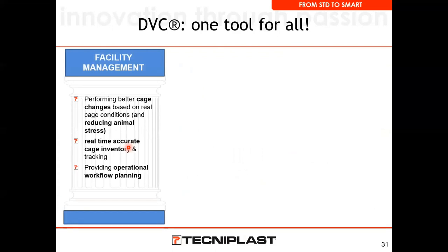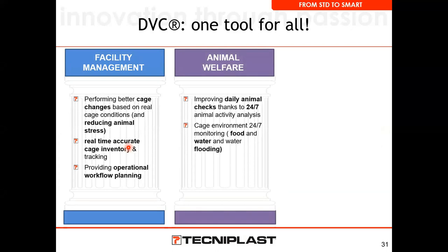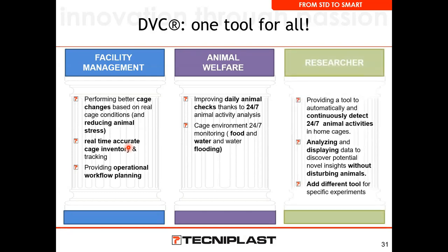So just to summarize, really, DVC is for everybody in the facility. It's for the facility manager to reduce stress on animals and to make better efficient the SOPs that you have and hopefully save some money for the facility with less bedding. The animal welfare aspect, daily animal checks, the night welfare check, information that we can all gather during the evening while the animals are most active and typically we're not there inside the facility. And then, of course, for the researcher, all of the data we can analyze with these movements from the injection point of the study all the way through to help identify a much quicker solution to our animals becoming sick.